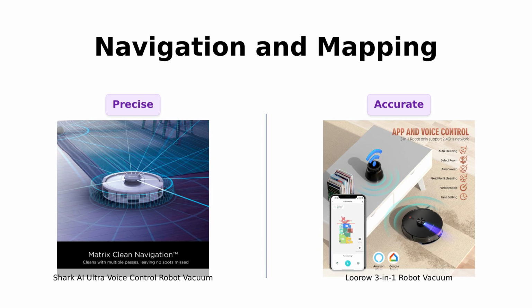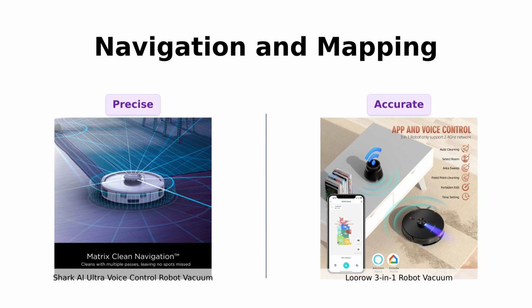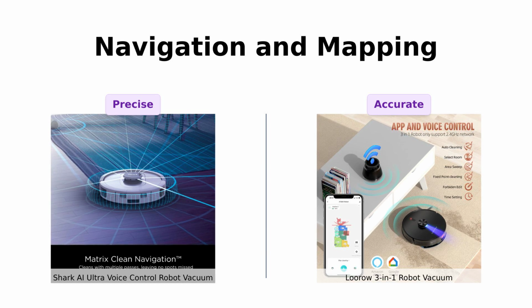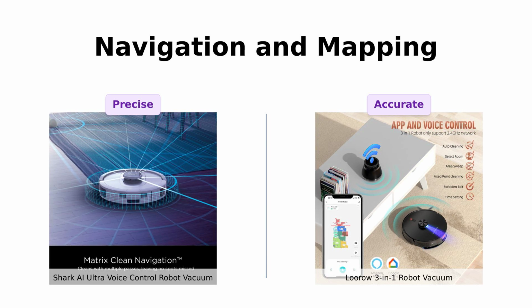Meanwhile, Loorow employs PreciSense LiDAR navigation, creating accurate maps and scanning your room's interior. It's like having a mini architect designing a cleaning blueprint. Users commend its superior mapping and efficient cleaning paths. Bottom line, both are smarter than your average GPS and will get the job done without crashing into your furniture.